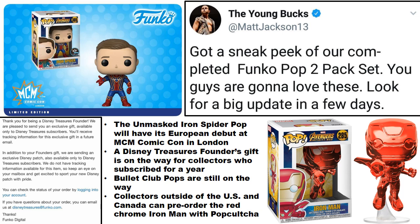So again, some more random information here. The Unmasked Iron Spider Pop, of course, here in the States, we know that's a Box Lunch exclusive, but this one is going to have its European debut at the MCM Comic Con in London. So if you happen to be in Europe, that's where that figure is going to be first available. I don't know where it'll be beyond that.